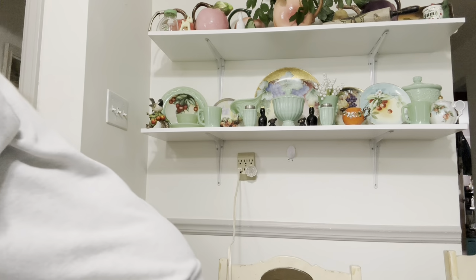I also got a breadboard, cutting board, that I'm going to do something with as well. So I'm going to stick that over here with my pile of stuff to bring downstairs. I got this beautiful little tablecloth and napkin set, you guys.